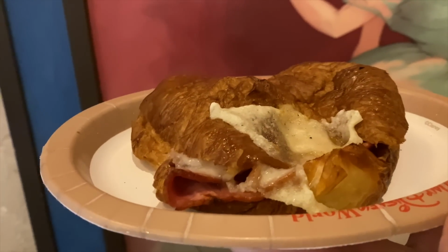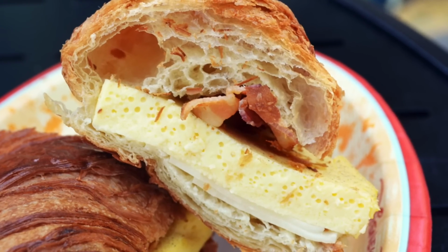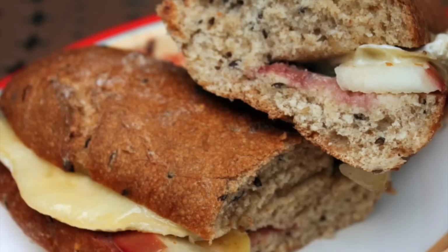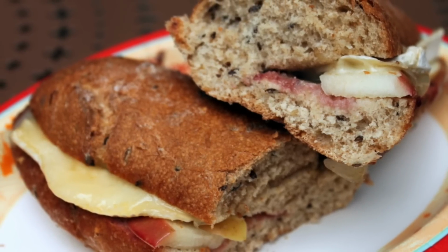Seating can be a little tough as this place is popular and there's only a small indoor seating area and a few tables outside, but the crowds should clue you in that this is good food. Definitely go at non-meal times.